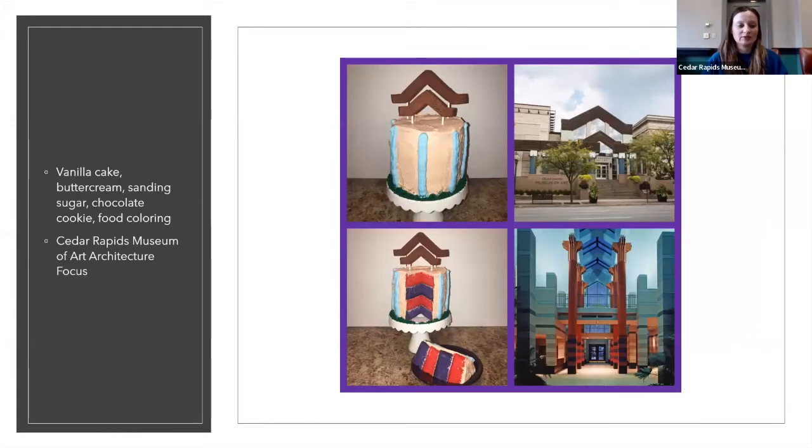So this one was focusing on the museum's architecture. I definitely chose it for the columns, the purple and red columns that are in our winter garden. Since they're on the inside of the building, I thought it would be nice to do a layer cake to have that effect. It needed to be a layer cake so that you reveal the inside of the cake, like the inside of the building. And I didn't want to do a lot of details on the outside of the building.